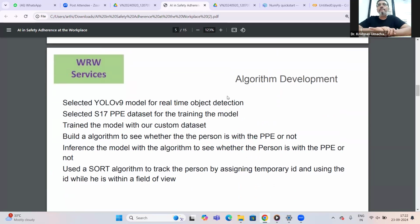And then comes the algorithm. From the selected YOLO model, we do real-time object detection. We'll show you when we make the real-time demonstration. We have selected the S17 PPE dataset for training the model, and trained the model with a custom dataset. We have built the algorithm to see whether the person is with PPE or not. This is the catch. If they are with the PPE, they will be shown in one color. If they are not, it will be shown in another color. Whatever equipment they are wearing will also be shown. So the inference of the model with the algorithm is to see whether the person is with PPE or not.